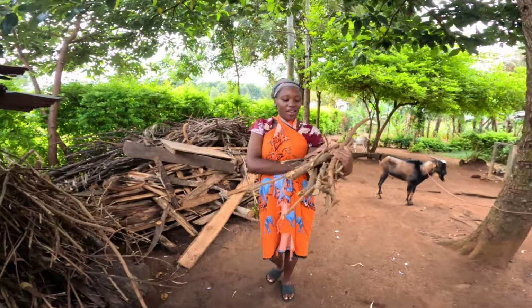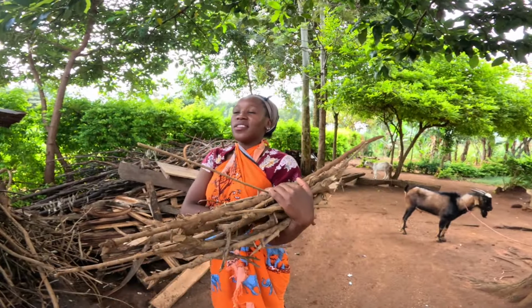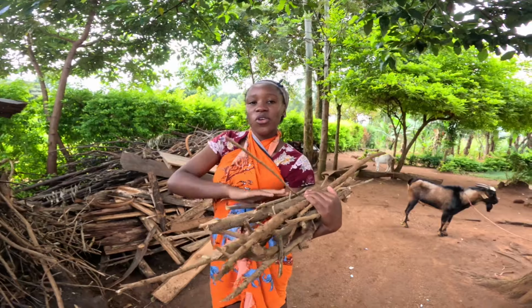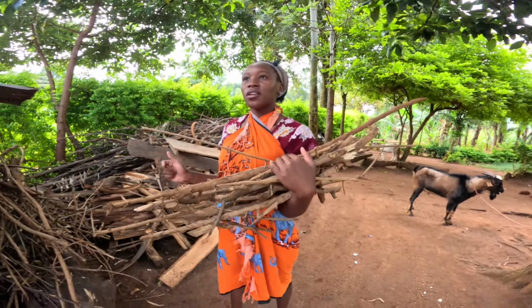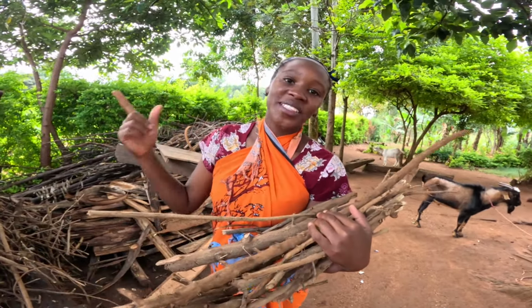So guys, I've already collected my firewood. I'm going to be preparing porridge for my family. Yeah, if you don't have milk, you prepare porridge. Porridge is very, very good for kids. It really keeps the kid strong, you know.